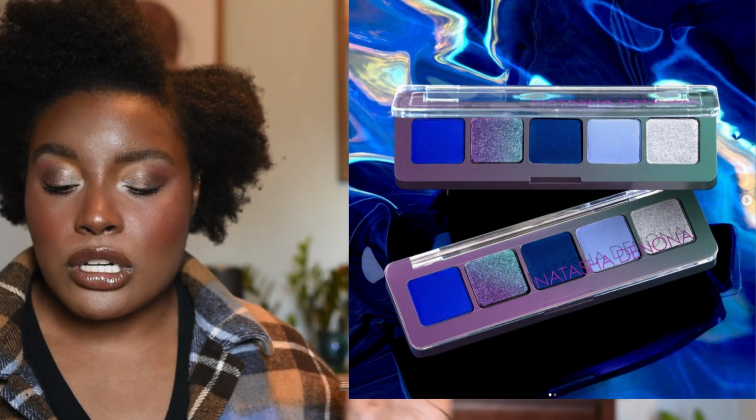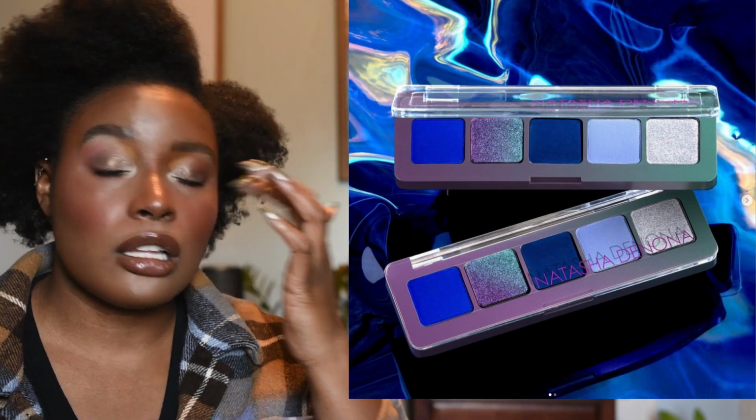That said, when we're talking about this, these are all blues, and I'm someone who likes color, I do, but I've never been somebody who wears a lot of blue. It's just not something that I wear a lot of. And if I really want a blue palette, I have my ColourPop palette. That's the one palette from ColourPop that you can literally rip from my cold dead hands. I really like the formula. I like the variety in the blues.